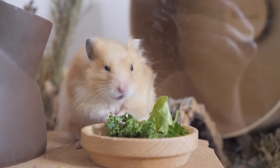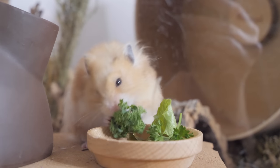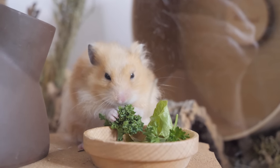So the hamsters don't get salads every single day. They get it about 2 to 3 times a week. And usually it's the same or close to the same vegetables as the rabbits get.